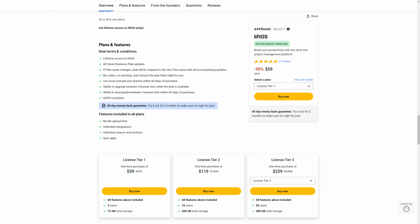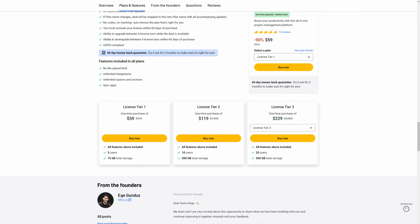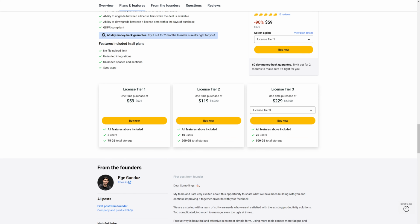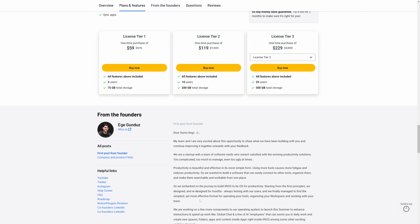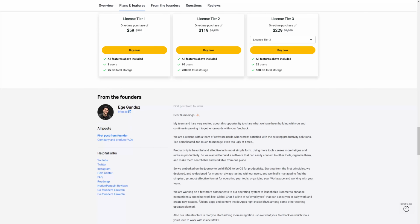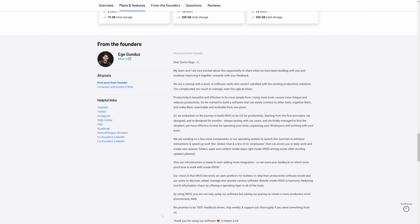liftOS allows you to embed your favorite tools, including Google Workspace integration, Access, Google Drive, Docs, Slides, and Sheets directly from liftOS for seamless collaboration. Miro integration. Collaborate with your team using digital whiteboards without ever leaving your workspace.